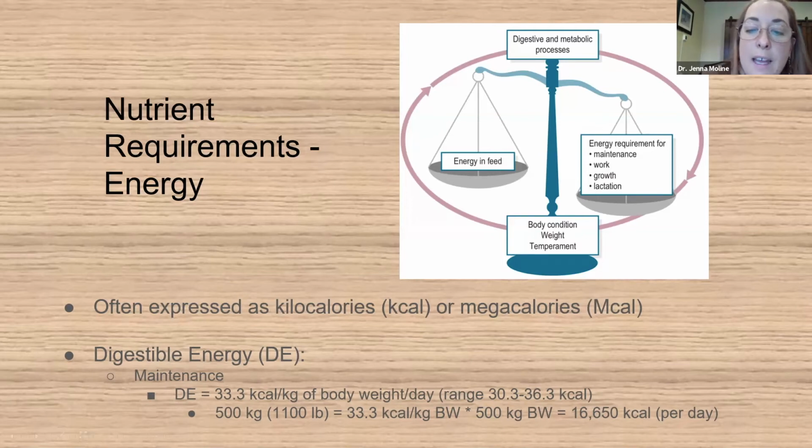So when we look down here, I calculated this for a 500 kilogram horse, which is roughly 1,100 pounds. So an 1,100 pound, kind of middle-aged adult, hanging out in the pasture, not really doing any work, they need about 16,650 kcals, or 16 megacals per day.